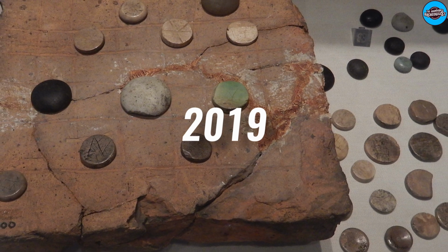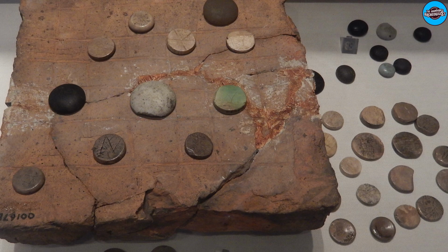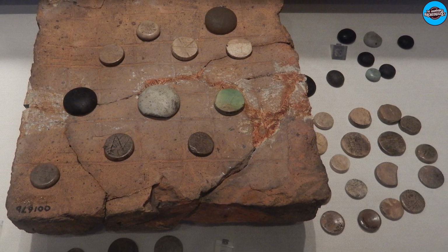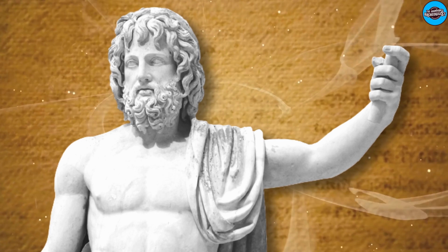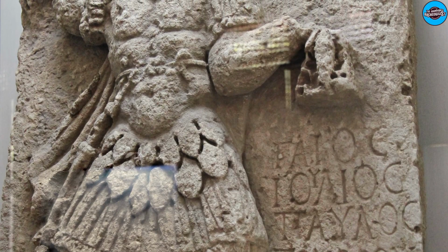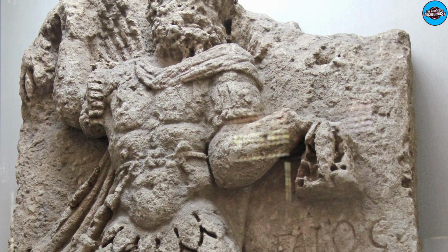In 2019, a board game similar to drafts was discovered in a building structure, and a life-size sculpture of a hand was found in a muddy pond, possibly associated with the cult of Jupiter Dolichenus. This secretive sect flourished during the 2nd and 3rd centuries. This hand was likely discarded into its watery grave as part of the temple's commissioning ceremony.